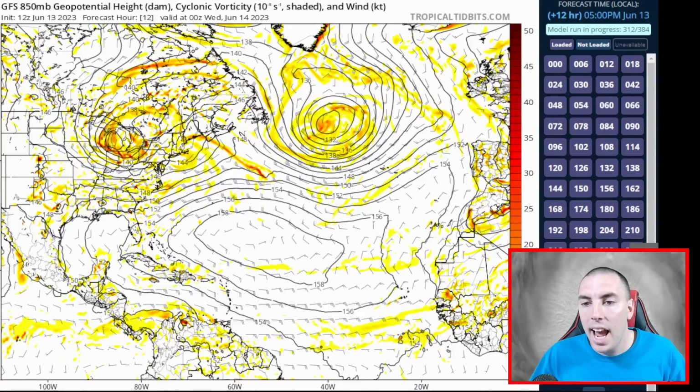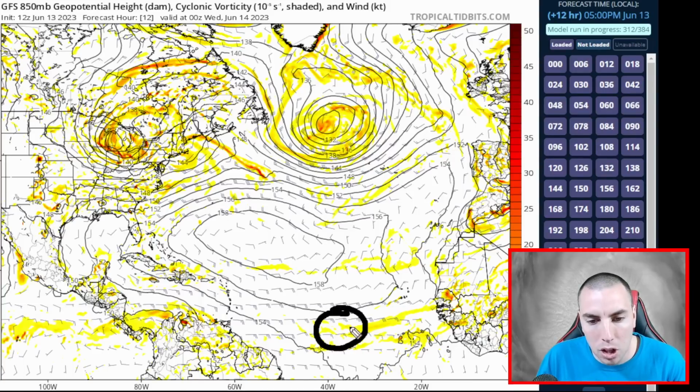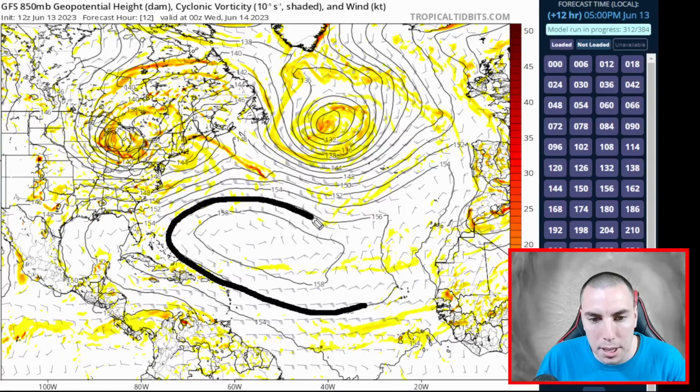This is the 850 millibar geopotential height and cyclonic vorticity. So I'm going to explain what this means really quickly, and then we're actually going to dive into the forecast. What you're looking at here is three different parameters. You see the wind barbs here. Those are the flags that point from the east. We're seeing the geopotential height line contours, that's in black.